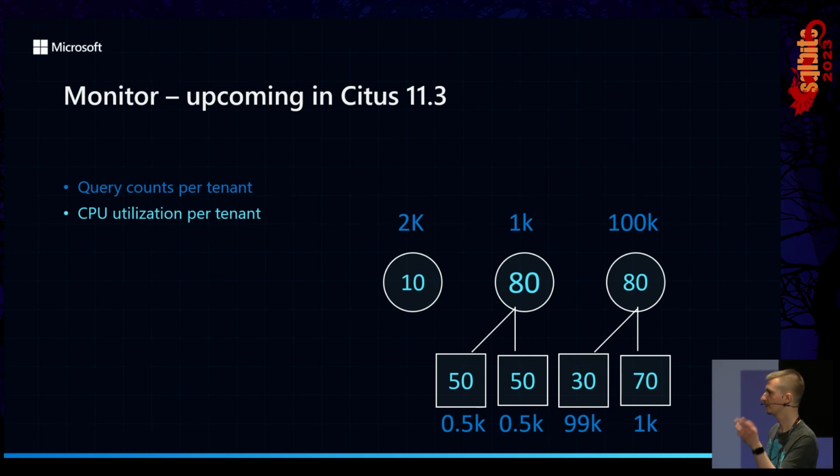So we can see that the first node gets 2,000 queries and has 10% CPU utilization. The second node gets 1K queries and 80% CPU utilization. And the last node gets 100K queries and 80% CPU utilization. So if you just had that CPU usage on the nodes itself, it's hard to tell: is this healthy if you don't see the other values? Is the first 10% okay? Are they both 80% equal?